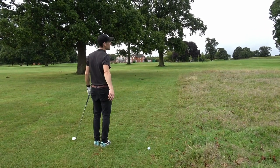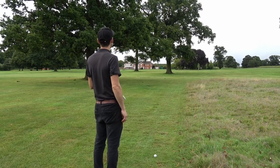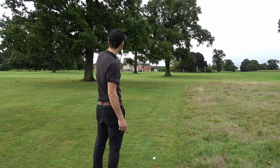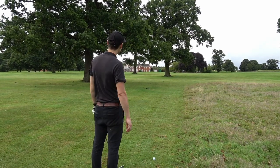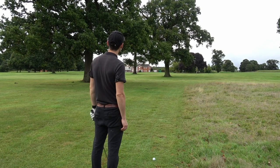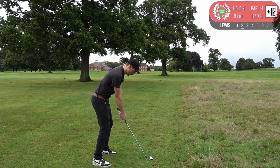We've got trees all up here. I'm gonna see if I can actually hit a 9-iron high enough. The reason why I'm going for the shot, even though you might be thinking it's silly, is because even if I went for a low punchy one, I'm not getting past that last tree anyway. So, if I can get this one up high, I might have a chance of catching the front edge. That's what I think.